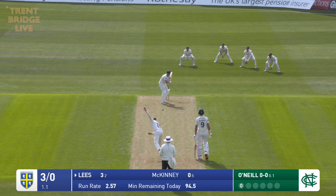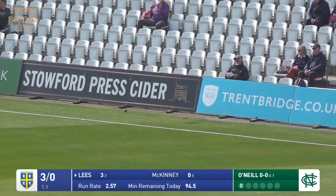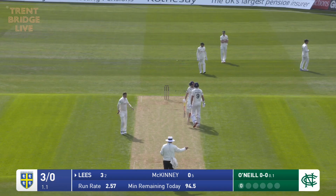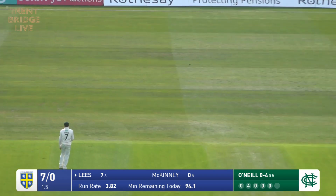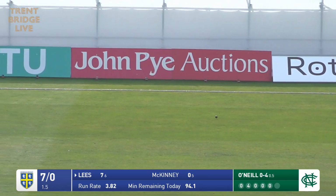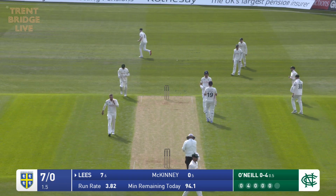Come back to the East Midlands. Here's O'Neill, bowls off the outside edge, and he's going to get a boundary here, Lees, and he knew nothing at all about that. He was squared up by O'Neill. As this one is down the leg side from O'Neill, it's clipped away for the second boundary in the over.